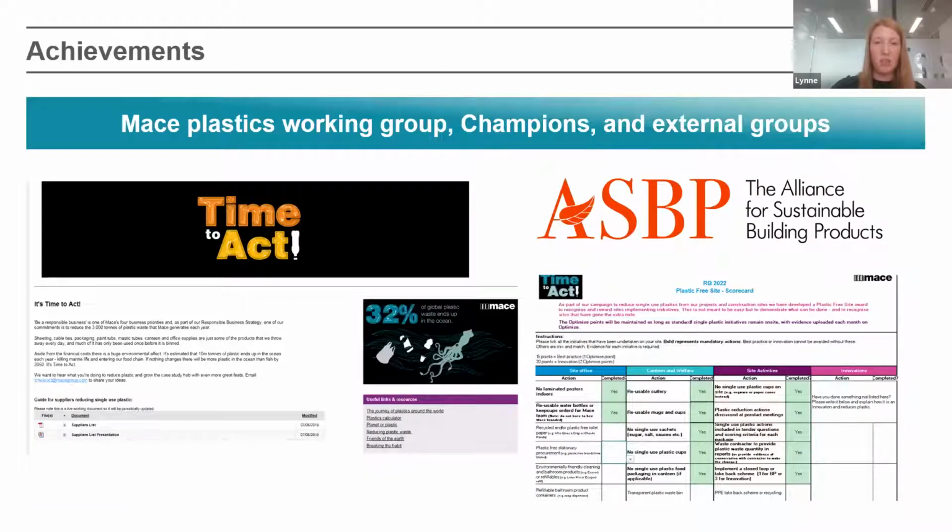And finally, just some of our achievements. The fact that we have a Mace Plastics working group, I think it's really positive. We meet on a monthly basis. There's always lots of things that we're working towards and that we want to achieve. We've got champions across the business. Our Time to Act champions are anyone in the business that's not sustainability that wants to be involved in this agenda. That's proved really useful in having people with different expertise and insight able to share their knowledge with us. And also working with various external groups as well.